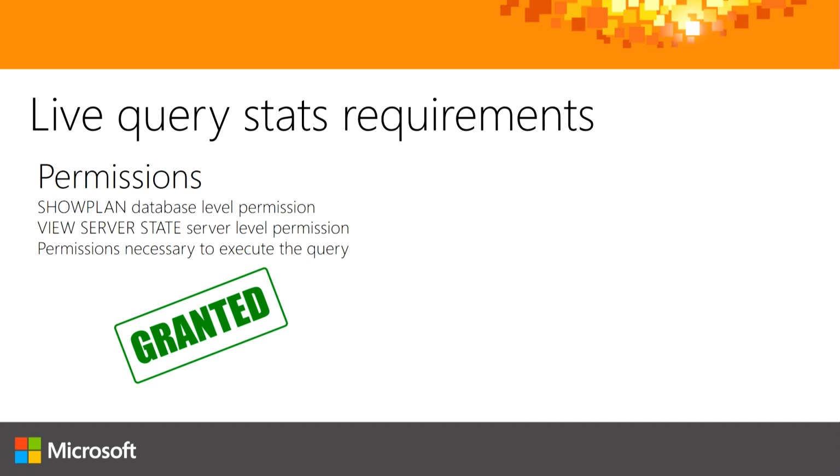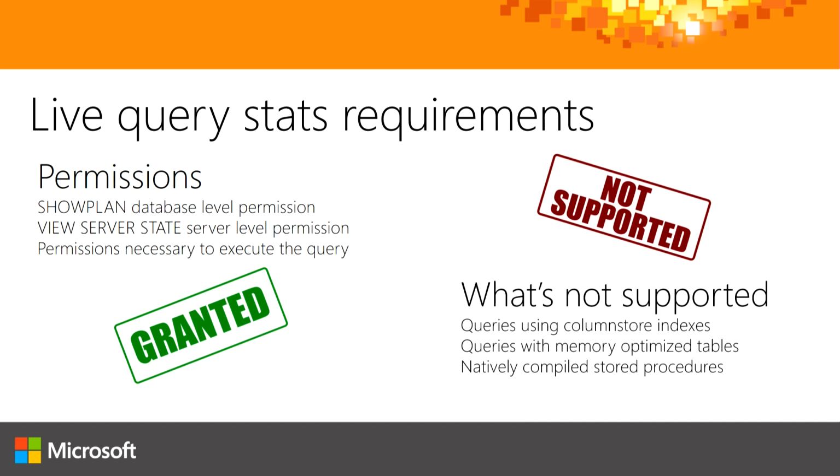This is the first implementation of it, so there's a few things that aren't quite yet supported. If the query uses columnstore indexes, they're out. If you're using any in-memory optimized tables, you can't run live query stats on those. If you've got any CLR code, then that's also ruled out. But that's not to say that won't come in the future. It's just that at the present stage, that's where they are. We'll come back to mention these after the demo as well, because there's a couple of other caveats that I'll bring up during the demo.